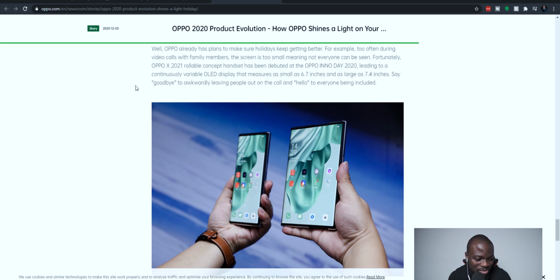Well, Oppo already has plans to make sure holidays keep getting better. For example, too often during video calls with family members, the screen is too small, meaning that not everyone can be seen on the screen. Fortunately, the Oppo X 2021 rollable concept handset has been debuted at Oppo Inno Day 2020, featuring a continuously variable OLED display that measures as small as 6.7 inches, which is very reminiscent of a traditional 19.5:9 or 20:9 aspect ratio smartphone like what you find on an iPhone 12 Pro Max, and it goes as large as 7.4 inches. Say goodbye to awkwardly leaving people out of a call. Hello to everyone being included.